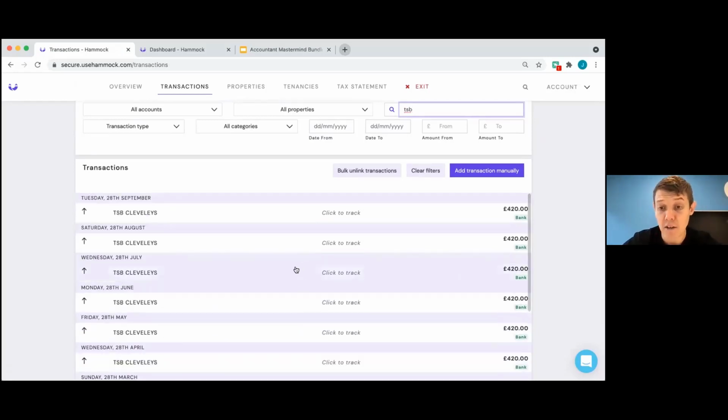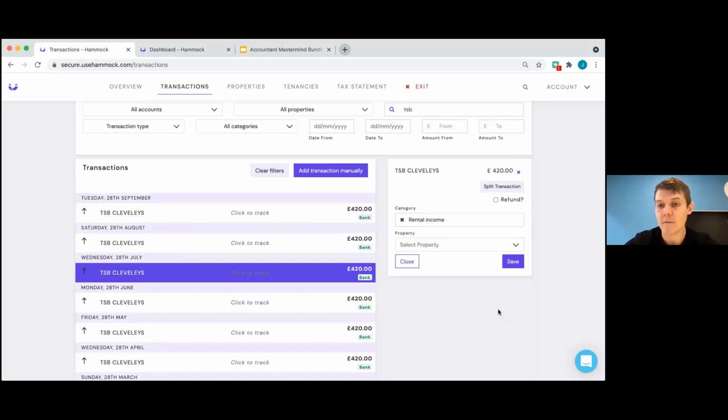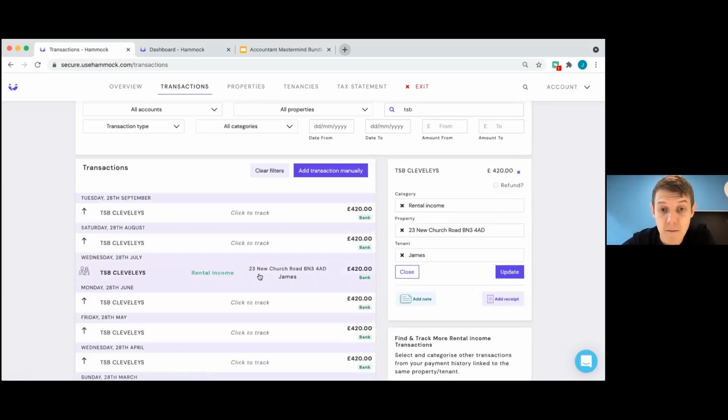And I can literally just click on any of these. Again, now I get the income categories. And this time I'm going to select rental income. Again, select the property. I've only got one tenant in here, so it auto selects and I hit save. And this is now tracked rental income, 23 New Church Road, linked to the right tenant.